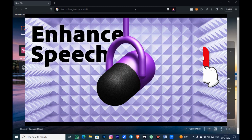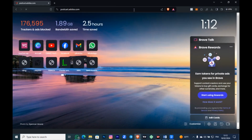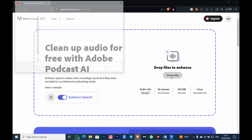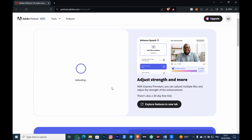So, are you ready to ditch the hiss and hum and embrace crystal clear audio? Let's jump in. Head over to Podcast Adobe.com and scroll down to discover the enhanced speech magic. Click on Choose File and upload the audio you want to transform. Then, sit back and relax. AI does its thing. Wave goodbye to those pesky background noises.